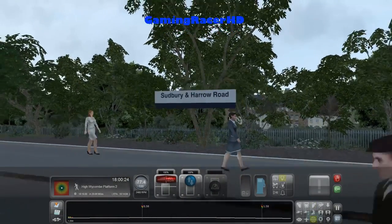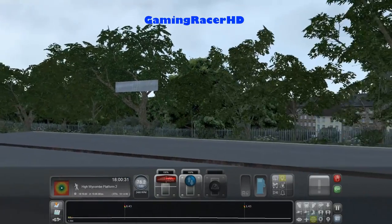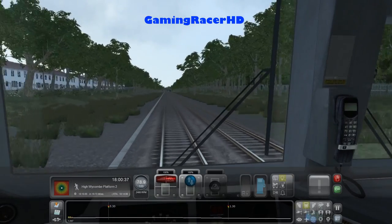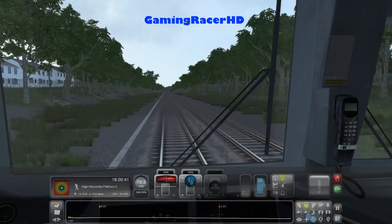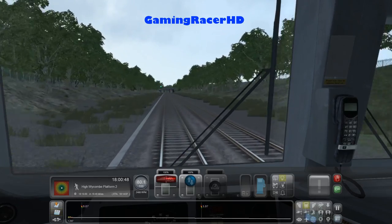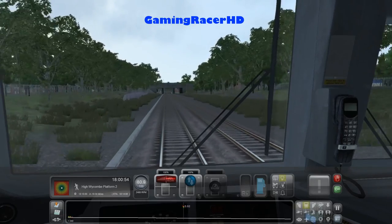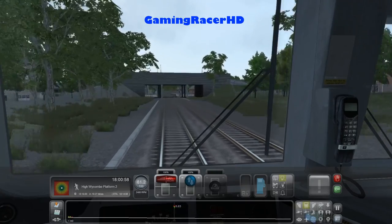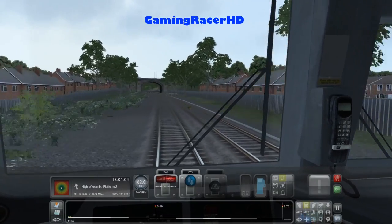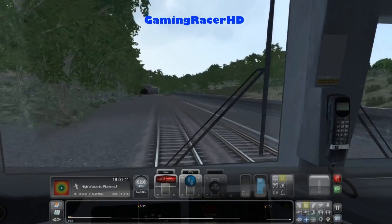Okay, this is Sudbury and Harrow Road. I'm not too sure why this trip looks like this. I do have all the assets for the route, so I'm not too sure why it looks like that. Maybe I'm missing an asset or something, or something happened during the installation process. But yeah, this route costs £24.99 and runs from London Marylebone to Birmingham Snow Hill. It's approximately 112 miles long. And of course, you do get the S8 stock as AI included. I'm not too sure if you can drive the train. I'm pretty sure you can't, but if you can, then I will make a video on it next.